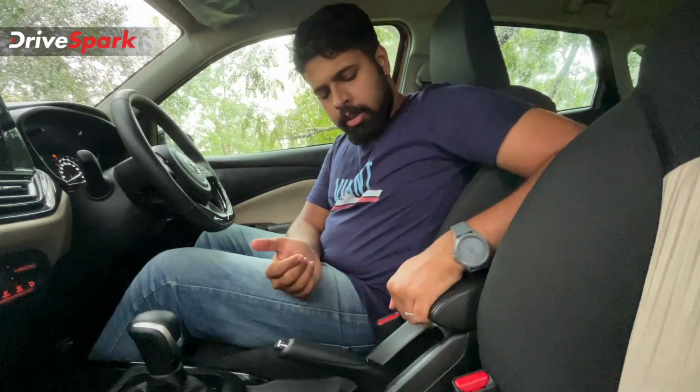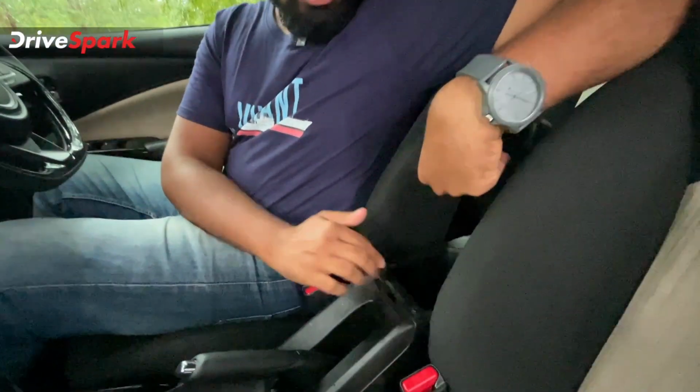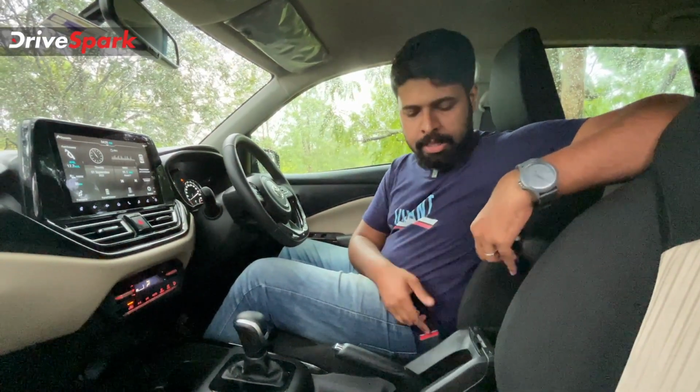And behind the handbrake, you've got a sliding armrest that you can adjust according to your comfort. And beneath the armrest is a small cubby hole. It's really small. It's not something that we see being very useful, because you could probably fit your wallet in here and nothing more after that.